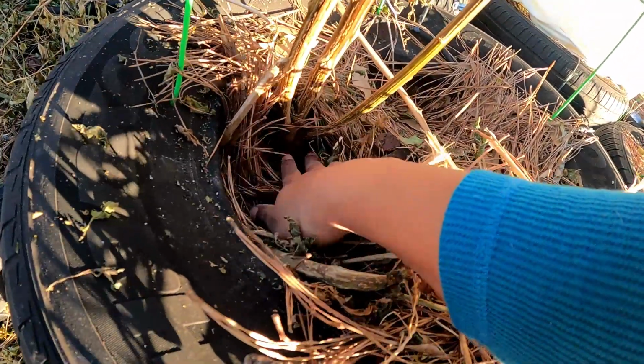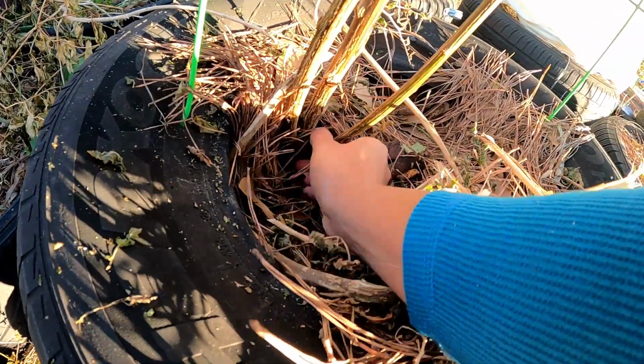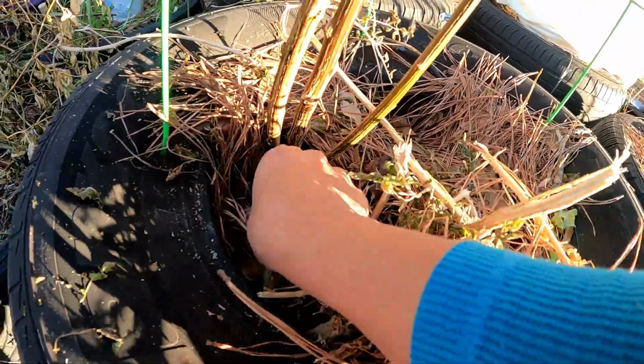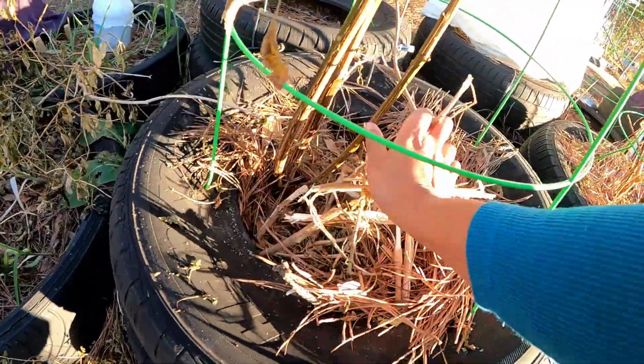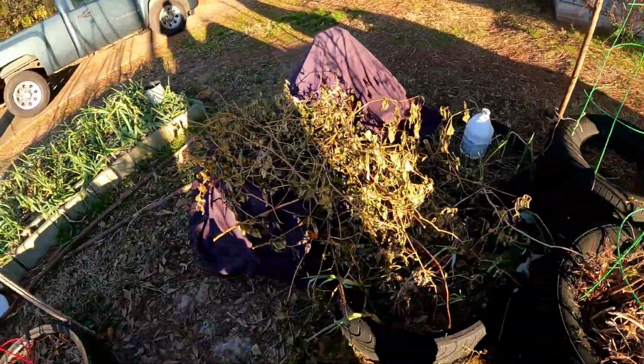But once again, you see how much of this was covered with pine straw? Now this don't feel good. This came off on its own. That piece was already peeled. But some of these other ones, they feel fine. So we'll see about this pepper too. This also was an overwinter pepper from the year before. Okay.